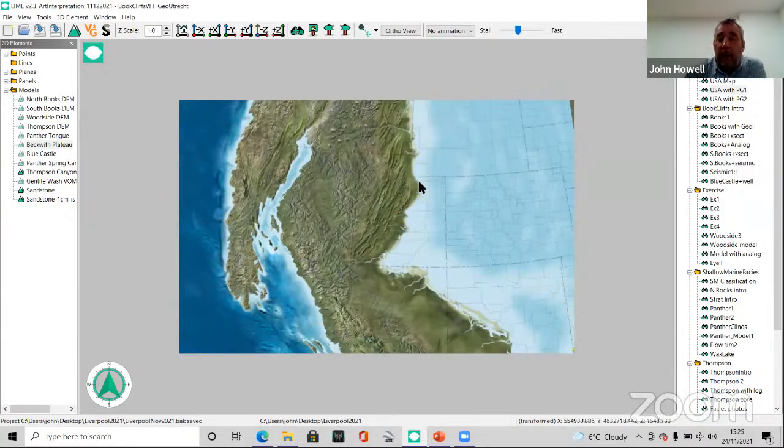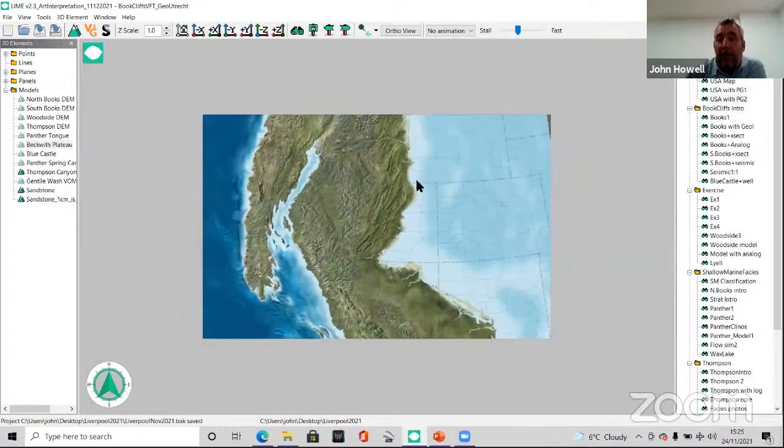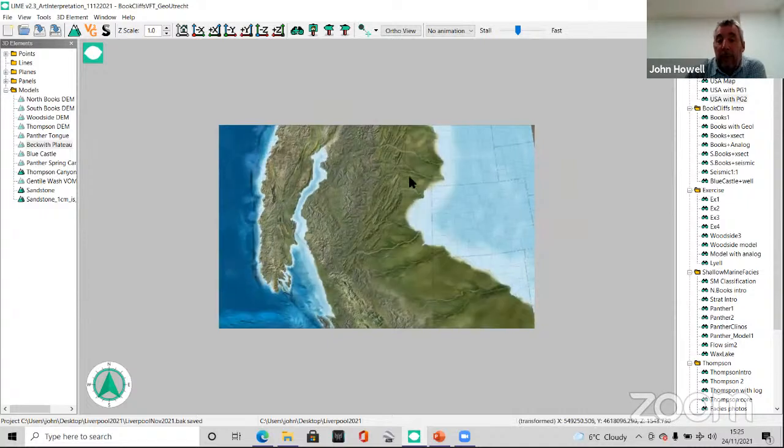And the deposits that we're looking at were basically laid down, eroded off of this mountain belt and laid down on this western edge of the seaway. And these systems were basically prograding out through time. So we're going to look at a prograding clastic wedge that was deposited during the late Cretaceous.